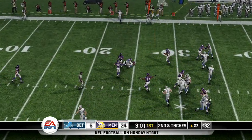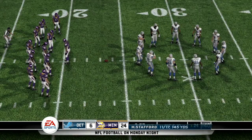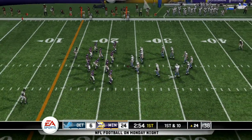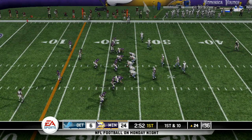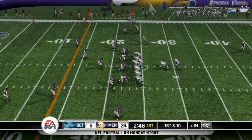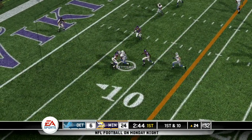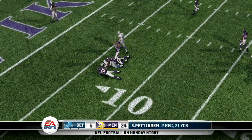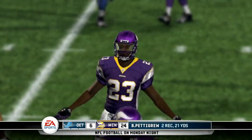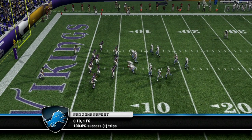Throws it short. He's there for the catch. Well, that's a good feeling as a quarterback right there. You see a blitz like that coming, and you get the ball out of there and pick up the first down. Now, as a defensive coordinator, you may be a little more hesitant to call that blitz against quarterbacks like that. Throws it. Still perfect on the drive. The Lions are putting together a good-looking drive here.